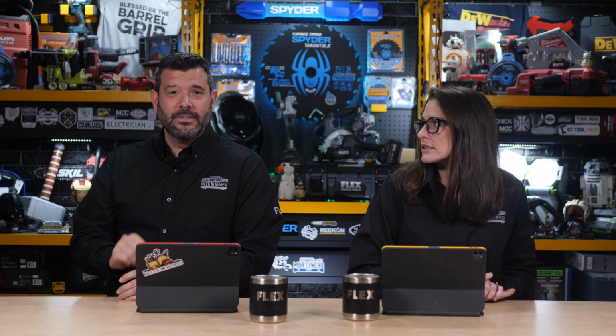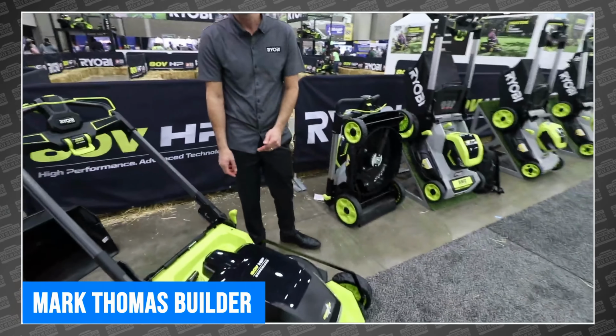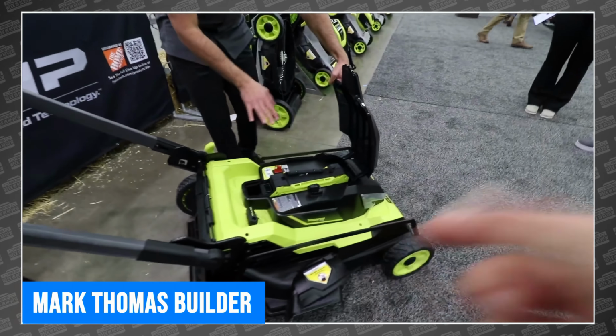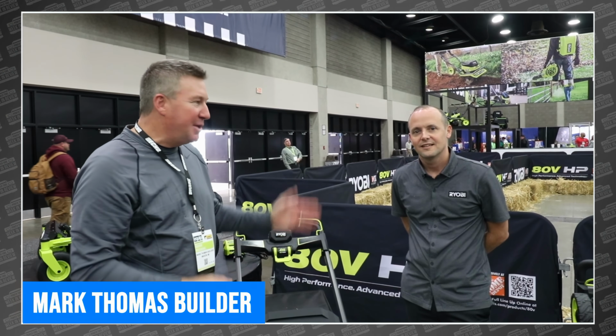Sorry. Oh, no, that is the appropriate response to a battery that expensive. And we still don't know how much the mower will cost. I'm pretty bummed we missed this thing because it's huge, powerful, and another hint at just how far Ryobi plans to go with their HP Value Pro series. For a detailed look at what's next, head over to MarkThomasBuilder.